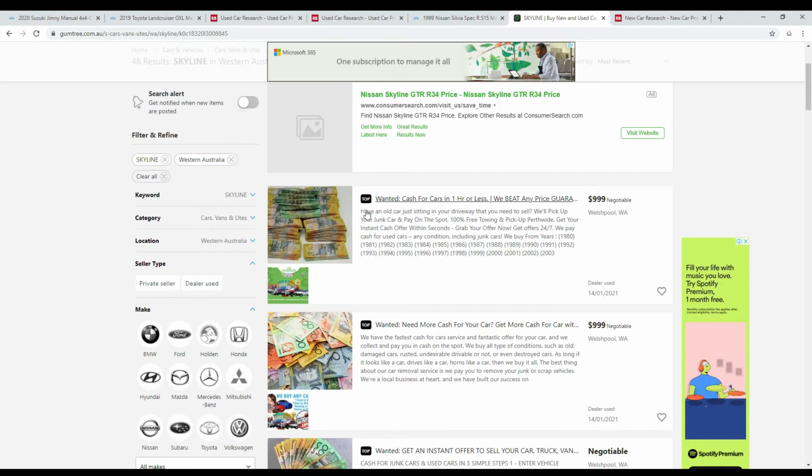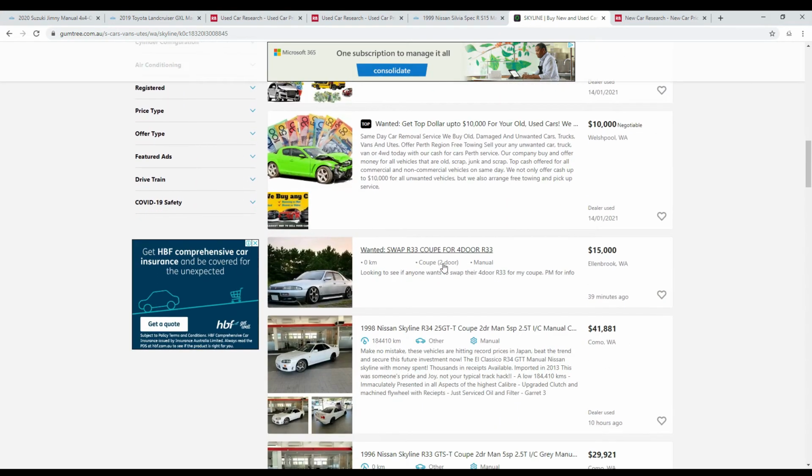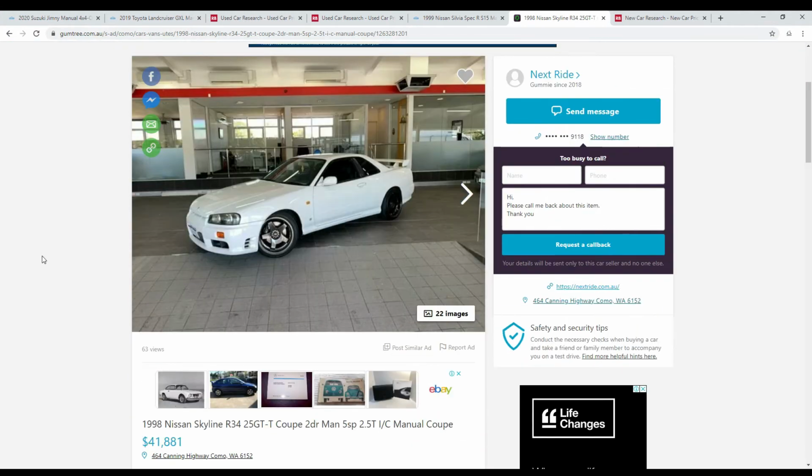So top ad, wanted, wanted, wanted. But people just want. Yep. So you get this car advertised here, for example, a 98 R34 GTT. It's at a dealer. So these guys are going to warrant this car.